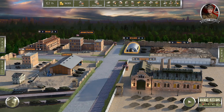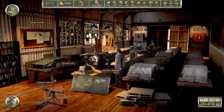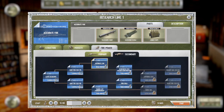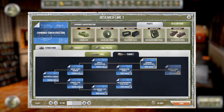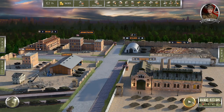And that means that we need to hire some more engineers, because we want to keep researching. So we have 17 available, so we just need to get 28. No, 23. And let's research something. Let's do a central cab. It takes 7 days. I think it's going. Okay.